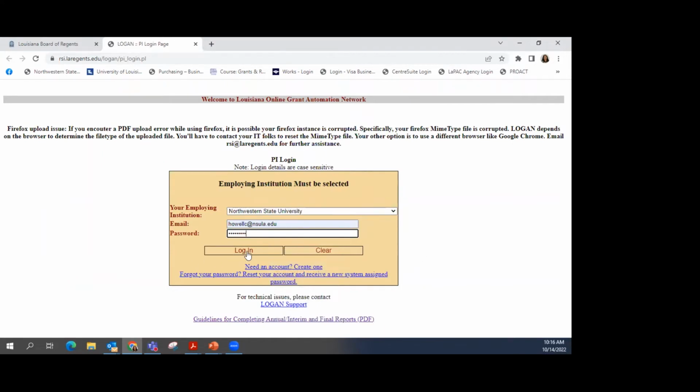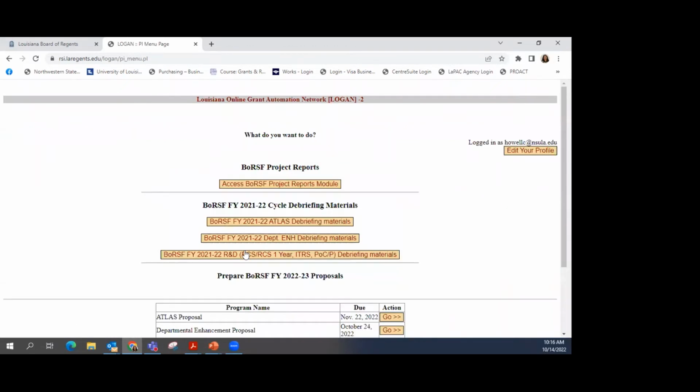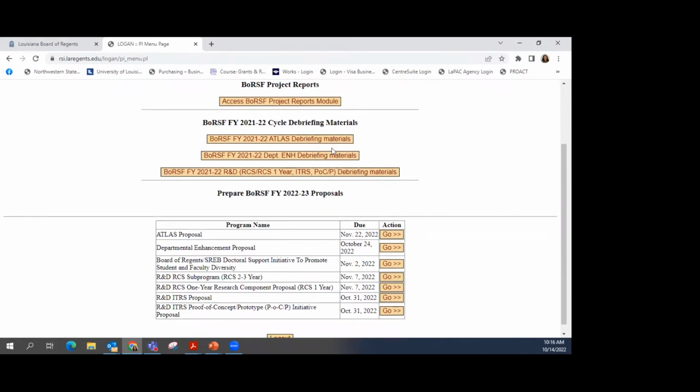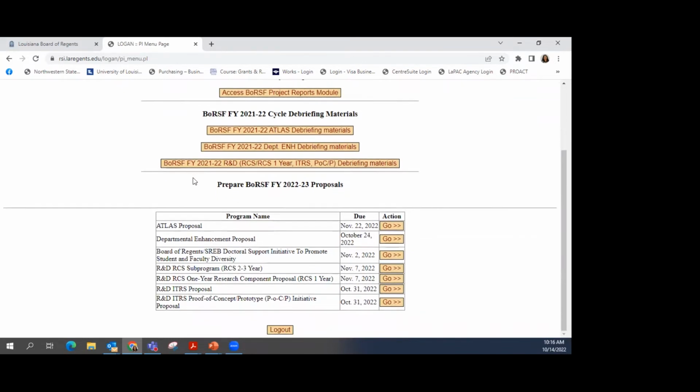And you can also see on this screen, this is where you have the need an account, create one. Also the forget your password reset, which we'll go over a little later during the presentation. So once you get into the Logan system, this is the screen that's going to come up. This is where you'll access Board of Regents reports. After the fact, you'll see debriefing materials. If you've submitted a proposal in one of these categories, then you can go in here and get your debriefing material. Here are the proposals that Atlas allows you to submit.